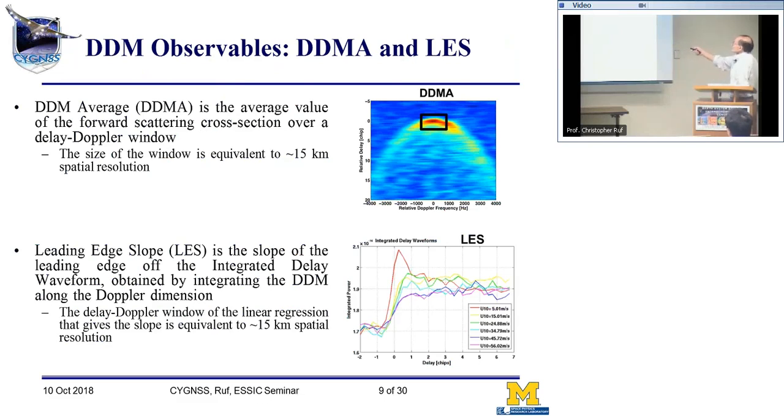One of them is just the scattering cross sections. So this is very much like the way scatterometers measure wind speed. We just take this box here. This box is about a 15-kilometer box on a side, and we just take the average of the scattering in that box. So it's the average bistatic normalized radar cross-section of the ocean surface within a 15-kilometer area centered on the specular point, and that is inversely proportional to wind speed because the rougher it is, the less scattering there is.